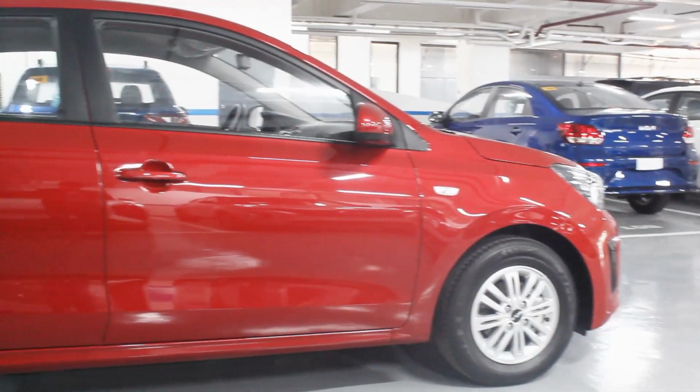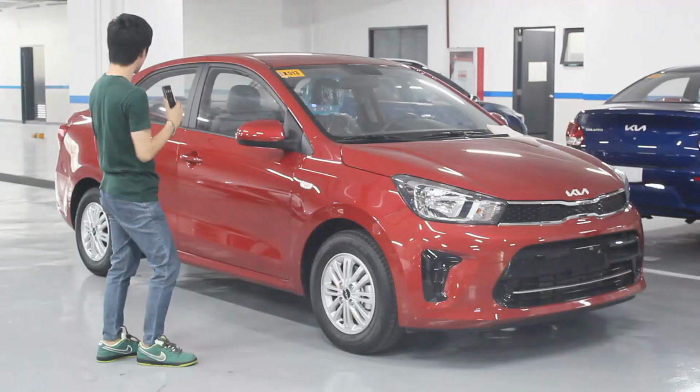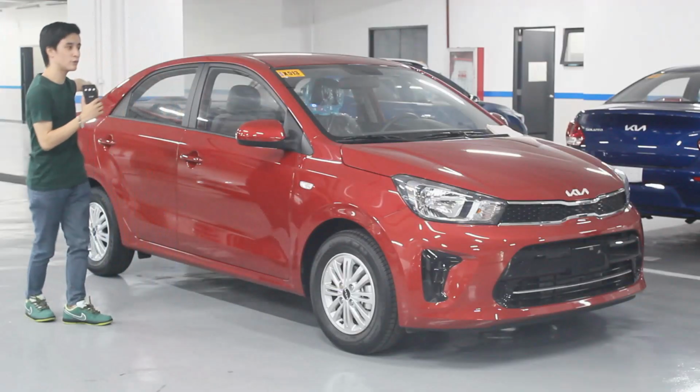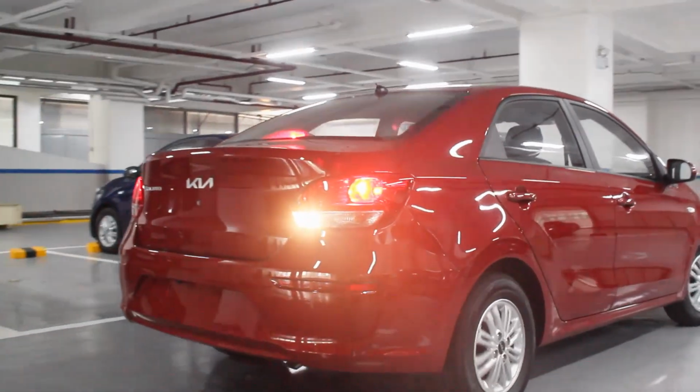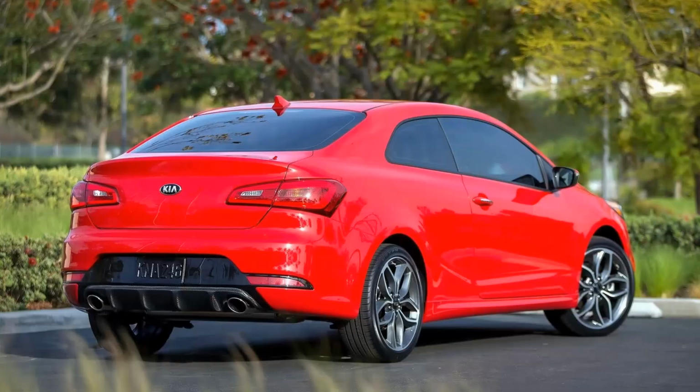Here on the side profile, again, pretty plain. You will get repeaters here on either side, here on the body too. Not much going on here, but I do like this part of the rear quarter panel. It gives it a look like the former Kia Forte Coupe, which is actually one of my favorite old Kias.